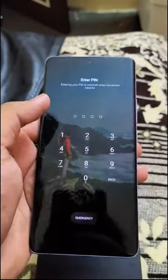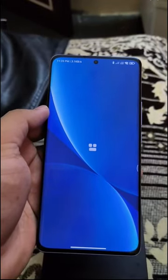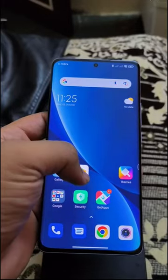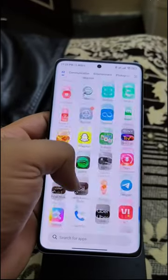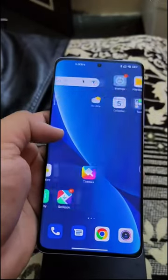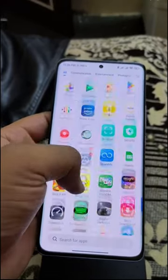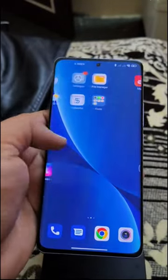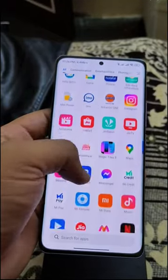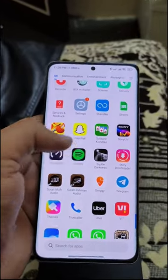See, now it started. I will again log in. Okay, now it is open. Just check now. I will wait for some time. See, even the network is coming and going continuously. You can see here. See, again it's getting restarted.